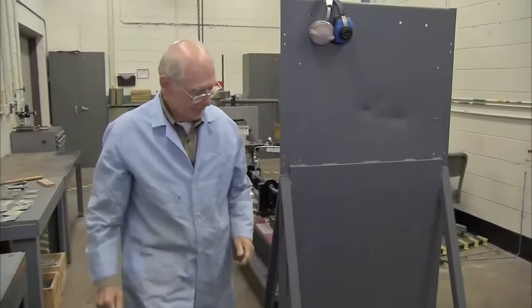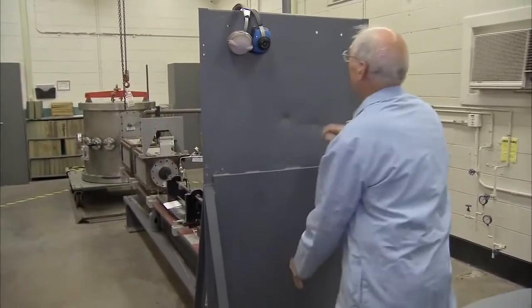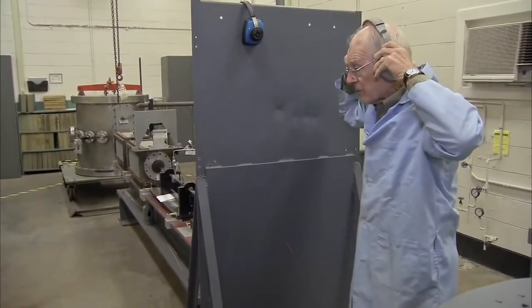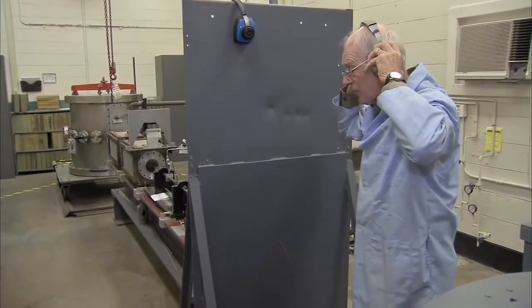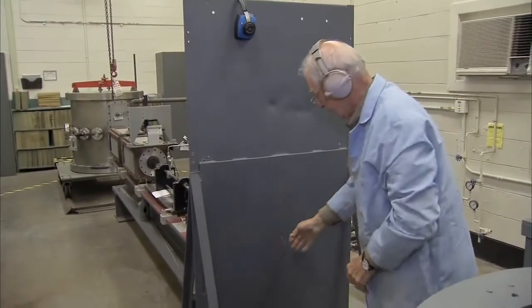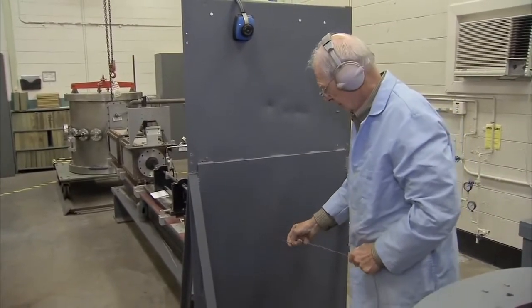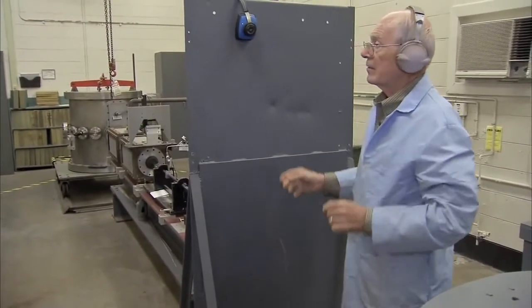To fire the gun, I'll come back here, and I'm going to put on these air muffs in case the seals fail, and it will make some noise. If this fires properly and the seals hold, there should be no noise except the clicking of the gun. That's the shot.